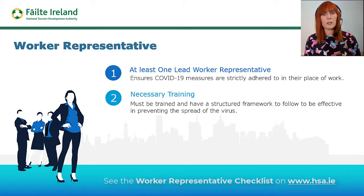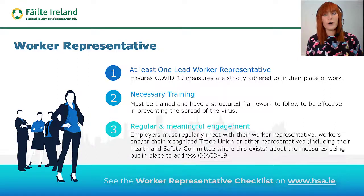It's important that the person or persons undertaking the role must receive necessary training and have a structured framework to follow within the organisation to be effective in preventing the spread of the virus. Employers will have regular and meaningful engagement with their worker representative or relevant body. Remember, depending on the number of staff you have, it might make more sense to have a number of people so that it's fully representative of the workforce.